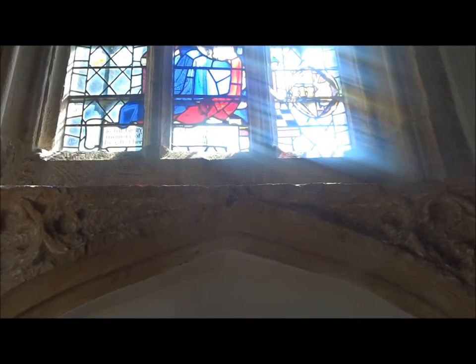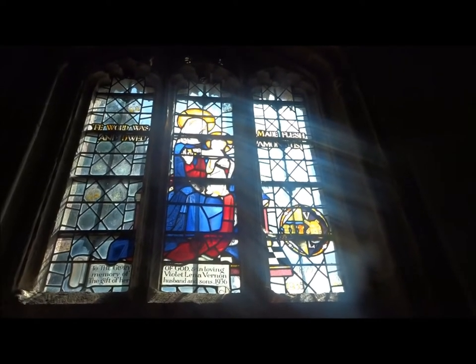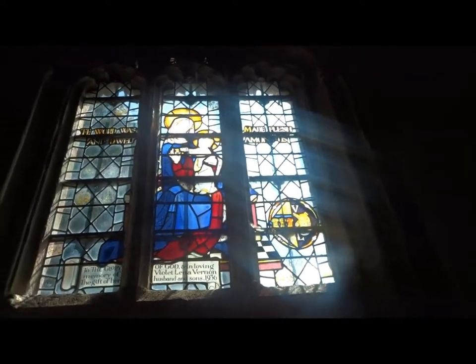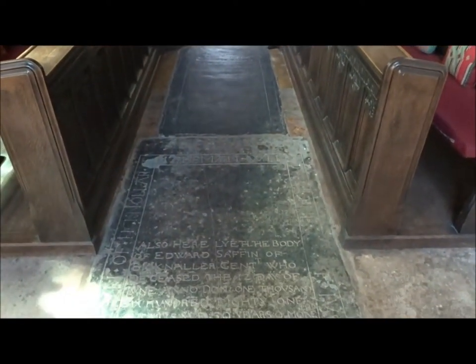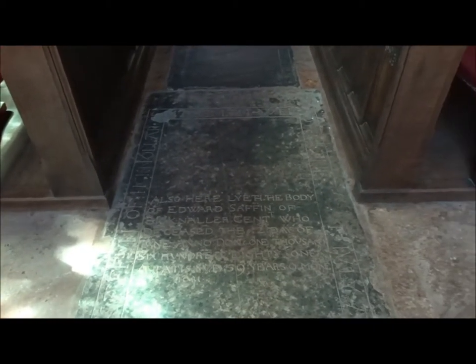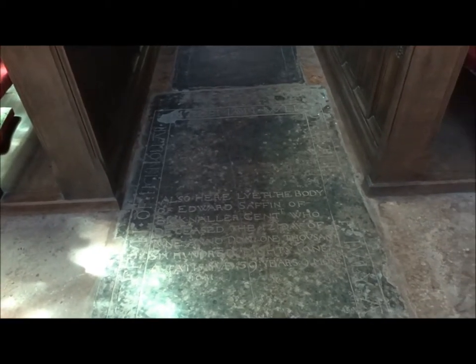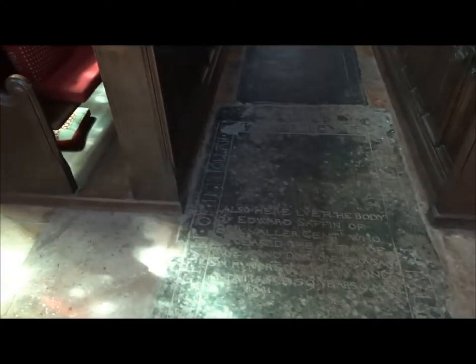The glory of God in loving memory of Violet Lena Vernon, the gift of her husband and sons in 1936. The Word was made flesh and dwelt among us. It's a nice stained glass window, isn't it? Also here lies the body of Edward Saffin of Bicknoller, Gent, who deceased the 12th day of June, Anno Domini 1681. 59 years. 1681. That's old, that is.